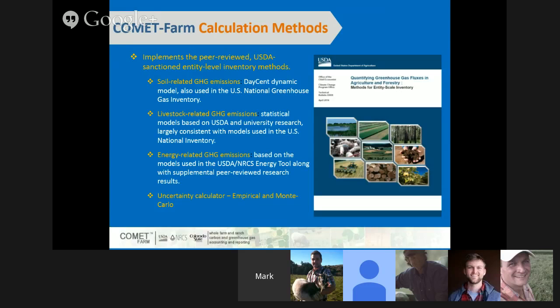The calculation methods are drawn from, I do have this in here, this document, Quantifying Greenhouse Gas Fluxes in Agriculture and Forestry: Methods for Entity-Scale Inventory. We call this the Blue Book or the methods document. It's been peer reviewed, developed by the USDA, and is sanctioned by that agency for assessing soil-related greenhouse gas emissions, as well as from livestock, energy-related emissions, and then uncertainty estimation.